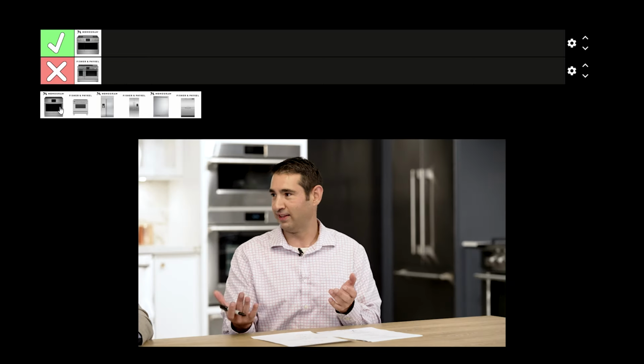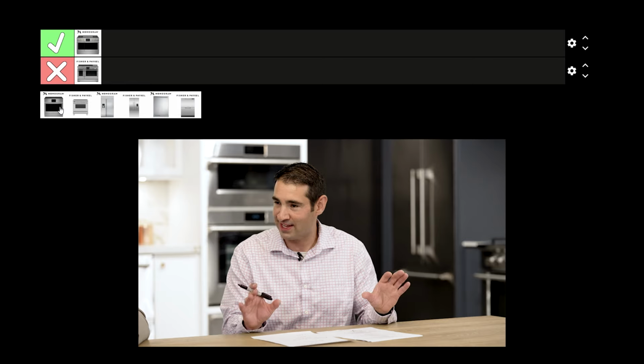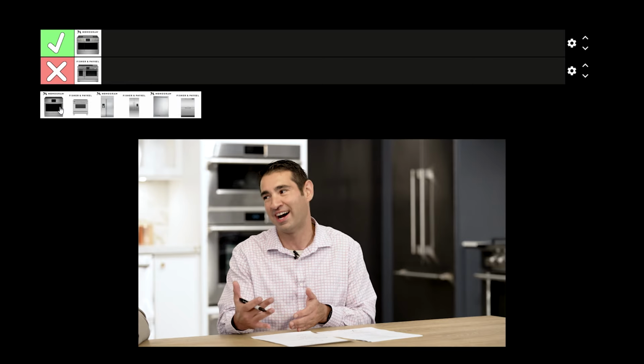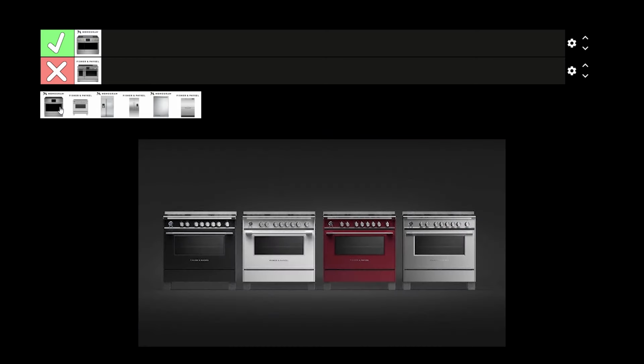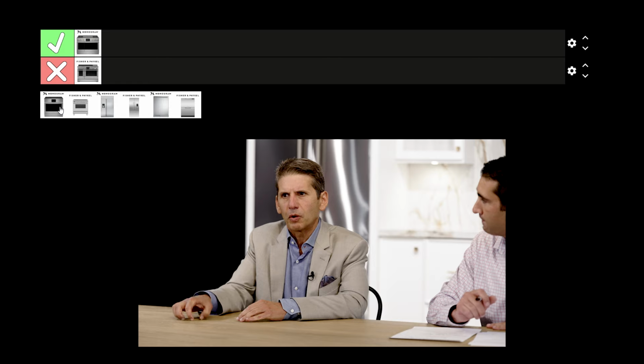And then you talk about the builder side too. When you start getting into the 30 or 36 and it's more the classic or contemporary style, you can definitely save a little bit of money there too. But again, it's a very different style of range. It's more Pro style as opposed to a Pro range. And you get the red, white, and black in the Fisher Paykel for different colors. But I think for Pro ranges, I go with Monogram.